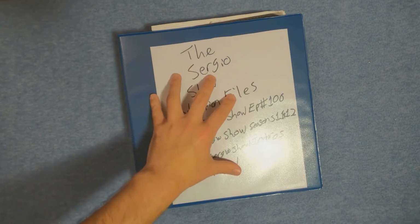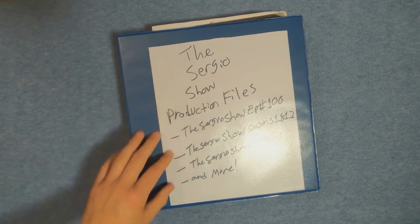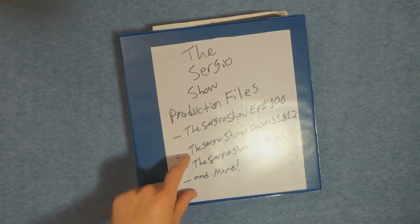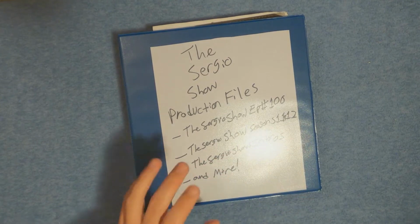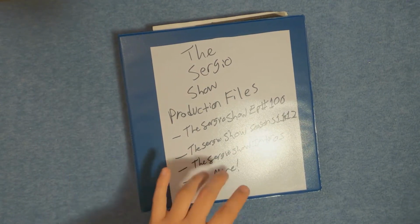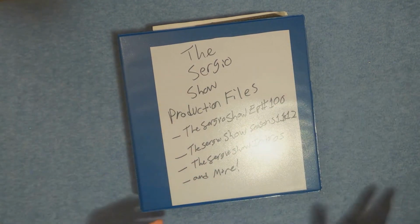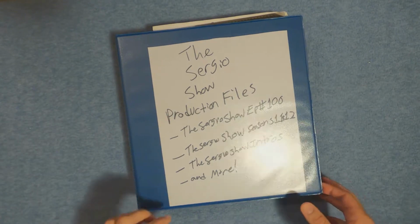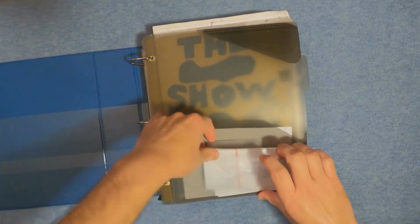So a lot of extra things. This binder has the 100th episode. It also has seasons 11 and 12, storyboards of intros, and more. So this binder just has some extra things that we haven't looked over yet. So we're going to take a look at them right now. All right.